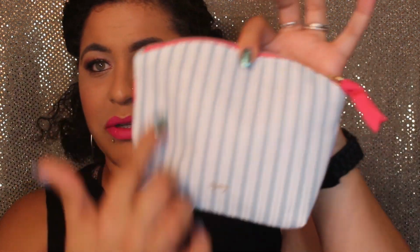So yeah, I'm gonna be unboxing the new Ipsy bag. So let's go ahead and get started. It's gonna be just a quick video. So this is the bag we received. It's like a small Ipsy bag with stripes. Really cute. I love these bags.